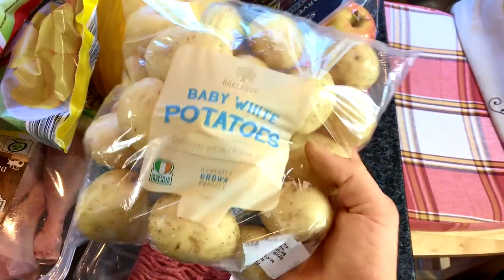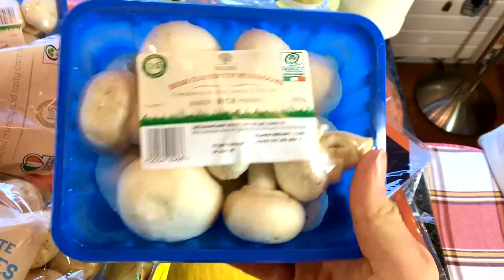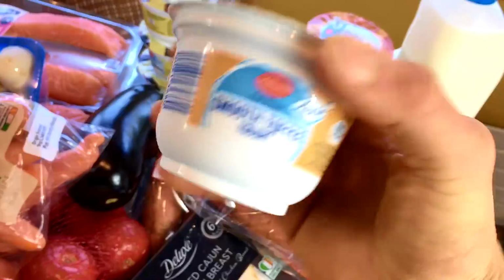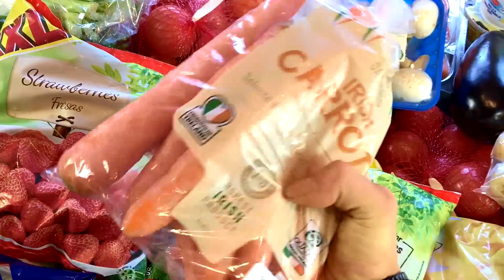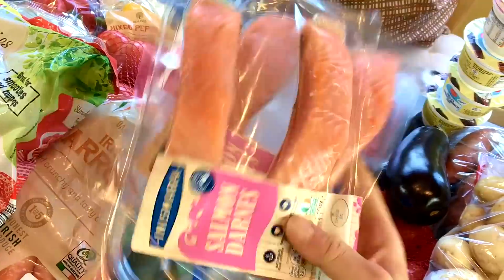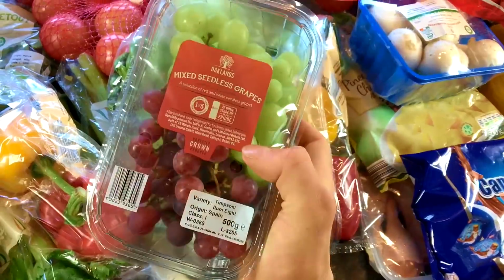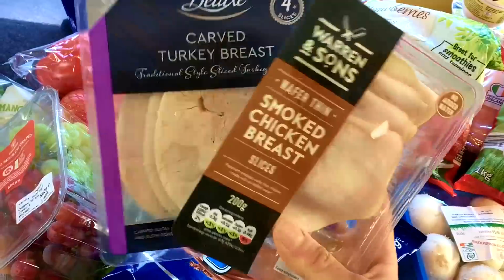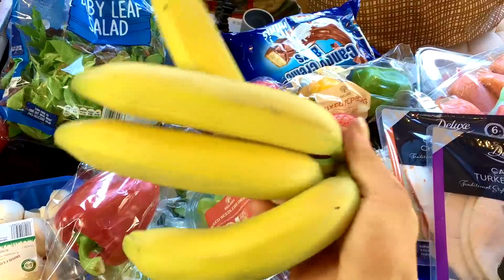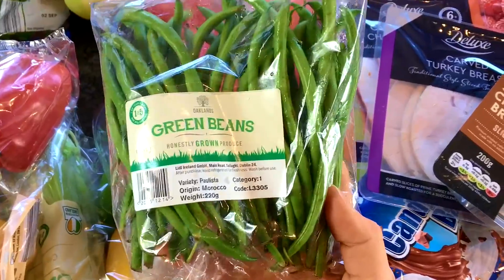So firstly, some white potatoes, some extra lean mince, some Pink Ladies, a big melon, some mushrooms, Cajun chicken breast, a ton of fat-free yogurts, some peppers, some milk, frozen strawberries, some carrots, pineapple chunks, some salmon, some tomatoes, celery, the poverty Milky Way bars, some grapes, drumsticks, vine tomatoes, very posh, some blueberries, some more deli meat, baby leaf salad, some bananas, aubergines, a leek, some mange tout, green beans, and some eggs.